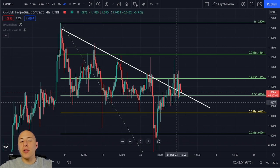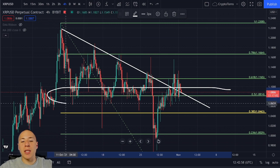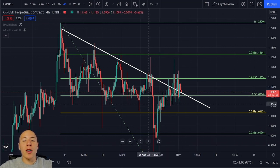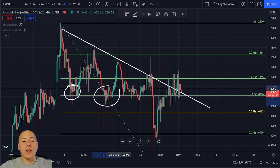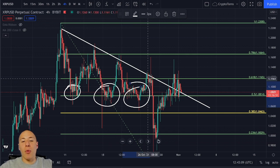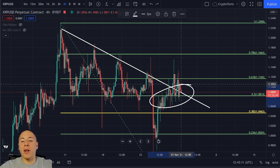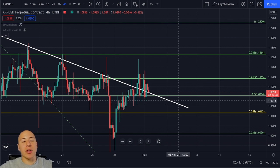So yeah, for sure, what I think is as well important is to look at the horizontal levels of support and resistance. Clearly, we are getting supported by the 0.5 Fibonacci level. That is also very good to know due to the fact that we have already seen 3 major touch points in the past, and right now we are once again getting supported at this area at approximately $1.08. So this is looking absolutely good to me.